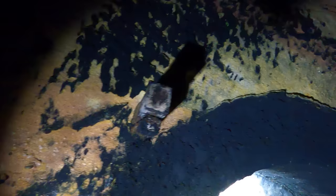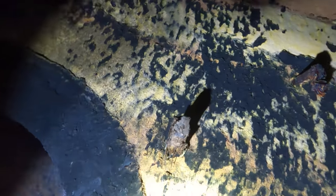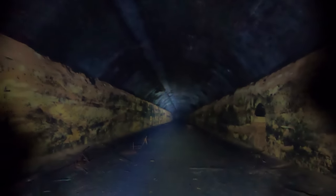Little brackets in the sandstone, look, which would have been for cable carrying. And if you remember when we've been inside the other tunnel, the Sherwood Rise, they go up and over the recesses. There you go, look, another recess up and over, and they continue on and on. Let's have a look at the view behind. If I light that a bit more, there we go, look at that, beautiful.